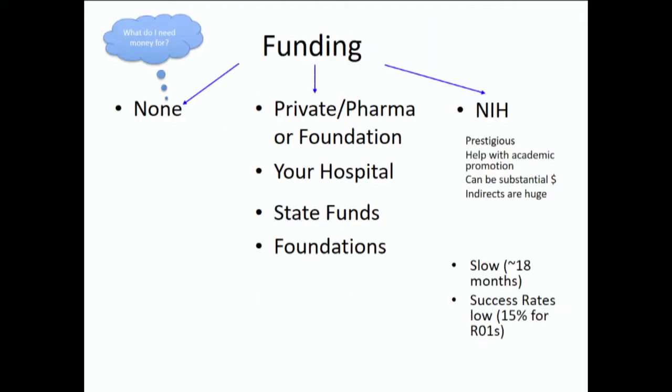Now, then the question is, okay, what about the funding? We heard just before a great review of why you need funding and where you can get it from, right? And the NIH is only one option. There are plenty of options out there, starting with none. What do you need the money for? Maybe you don't need any money at all. Maybe you're going to start with a literature review.